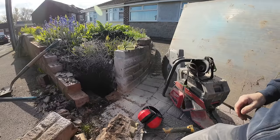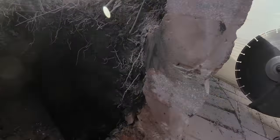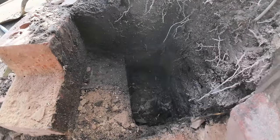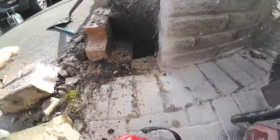There we go, like butter. Straight through, no messing. Look at that. All sorted now. Bit of ballast in there with a bit of cement. Get a mix on, ready to rock and roll.